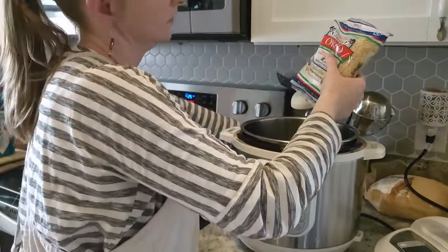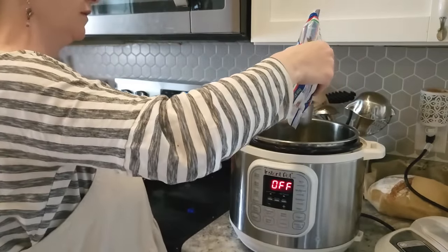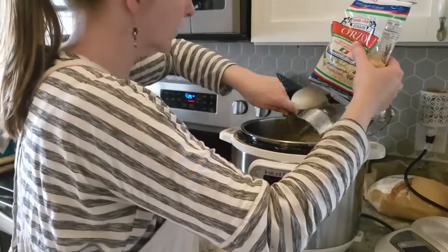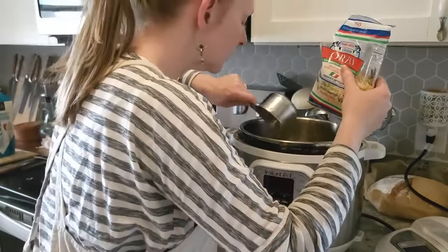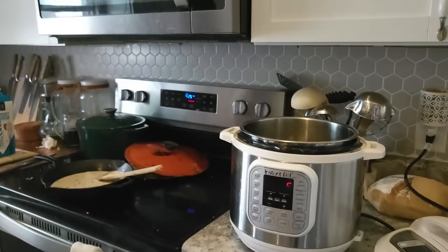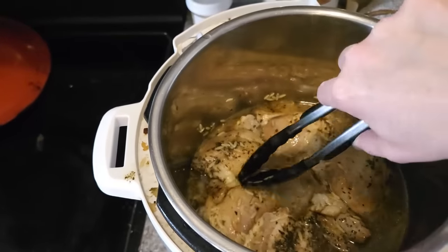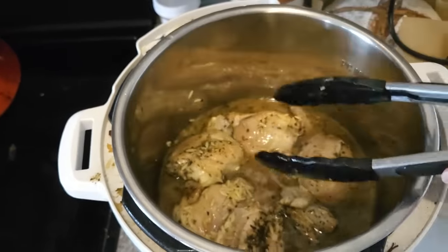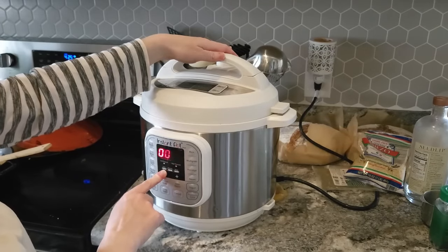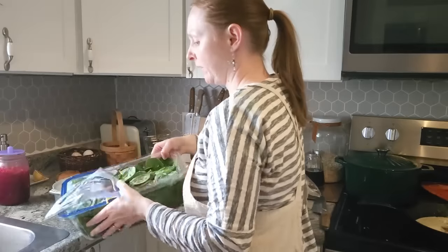I have actually never cooked pasta in the Instapot, so I had to look up some instructions on how to do that. It was 2 cups of orzo pasta and 3 cups of liquid. And you only cook it for 1 minute here in the Instapot, and then you let it rest, or let it decompress for 1 minute. So I did a little bit less than 3 cups of liquid because I have all the juices from the chicken in there. Add a little bit of salt and let that cook for 1 minute.